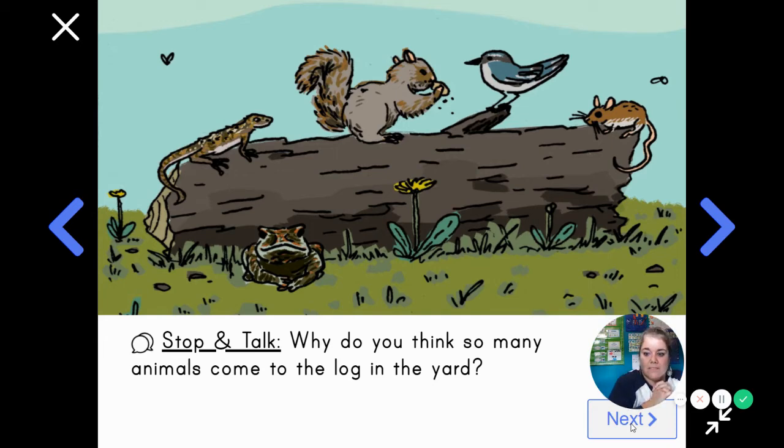Why did the lizard? Was it easy to see the lizard on that log, or was it hard to see him? I thought it was kind of hard to see him, so maybe he comes to the log so that he can be hidden and safe while he's eating his ants. What about the squirrel? Why did the squirrel go to the log? Remember, that was the neighbor's cat, so I think he's trying to get away so he can be safe and enjoy his food. What did the mouse come to that log for? He was living in the hole in the log, so that was his home. What about the toad? He lived in a burrow under the log, so he was using it as his protection. So many great reasons for those animals to be by that old, dead, rotten log.